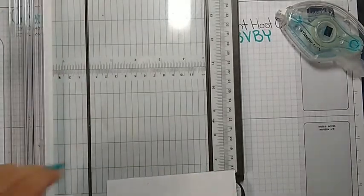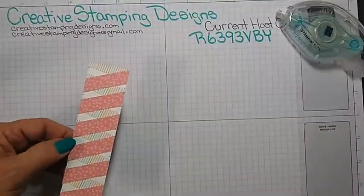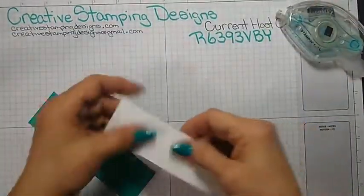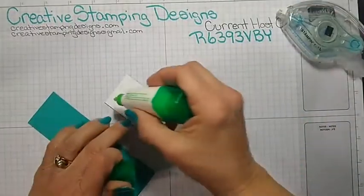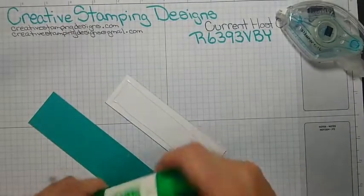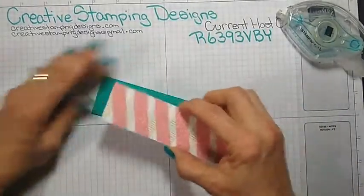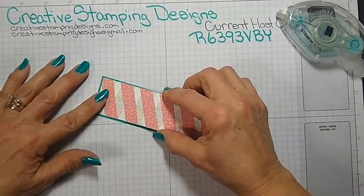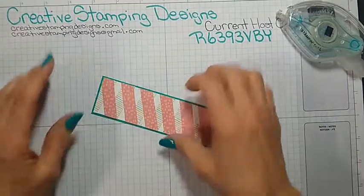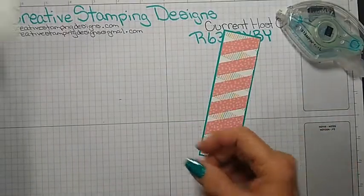Okay. There you go. And we're going to take this, and I'm actually going to use a little liquid glue. I want to make sure I have some wiggle room putting it on the mat. We're going to put it on a Bermuda Bay mat, just like that. Give it a little press. Okay, now we can put the card together.